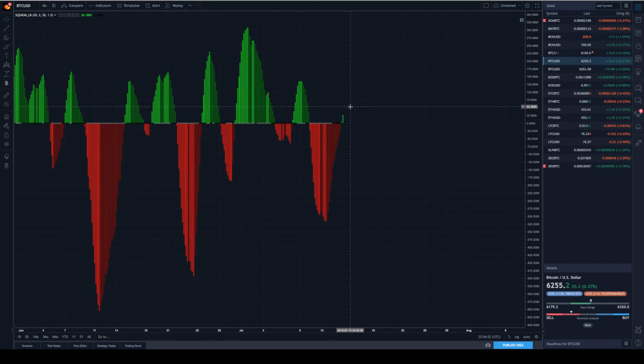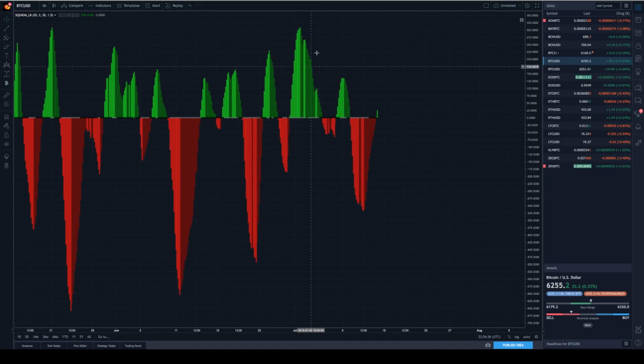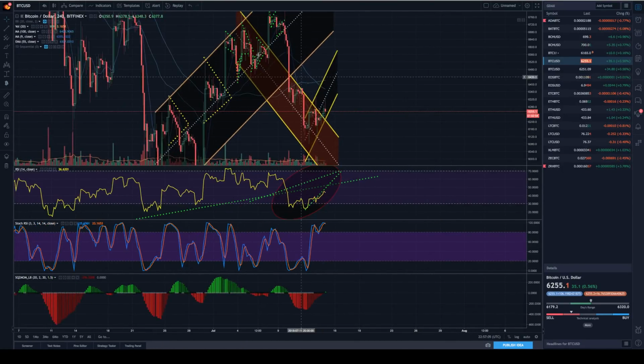We're going to see how big this mountain can get. We want this mountain to get much bigger than our previous one, something more like this. And then on any kind of retrace, we want it to be something like this and not something as big as this. So again, something to keep an eye on here.